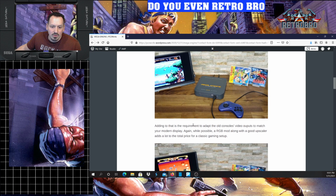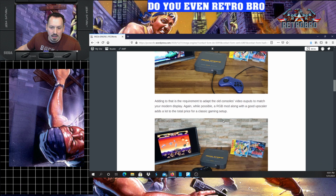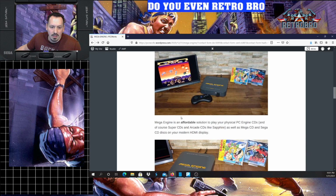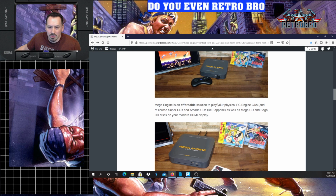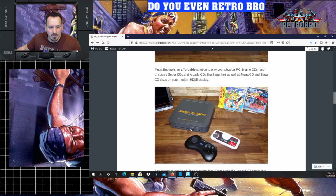Moving on, adding to this requirement to adapt the old console's video outputs, much of your modern display, yada yada yada, RGB. Mega Engine is an affordable solution to play your physical PC Engine CDs and, of course, Super CDs and arcade CDs like Sapphire, as well as Mega CD and Sega CD discs on your modern HDMI display. So at first, I was looking at these pictures and I glanced at them from my phone, and I was like, those gotta be just mock-ups. That looks like a real picture. That actually looks like maybe there is a real working unit.